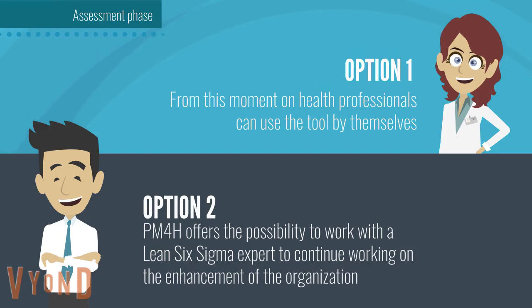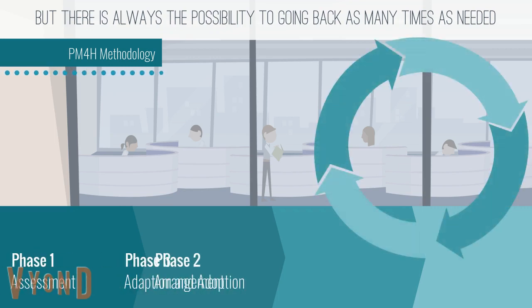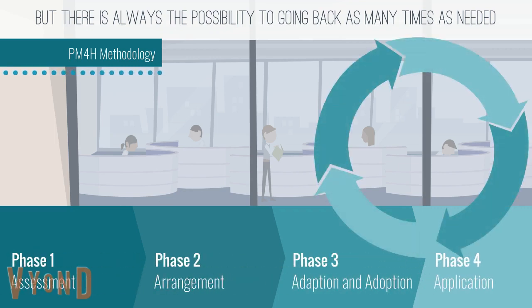But process mining for health offers also the possibility to work with a Lean Six Sigma expert to continue working on the enhancement of the organization. But there is always the possibility of going back as many times as needed to look for new views to navigate in their data.